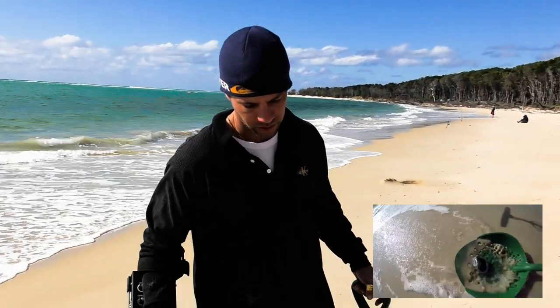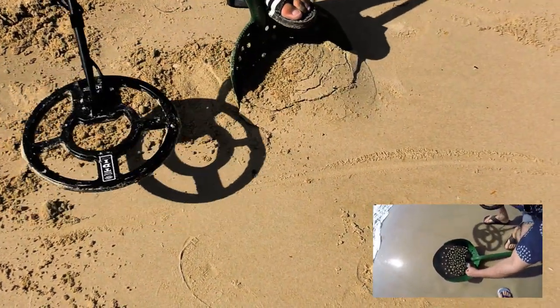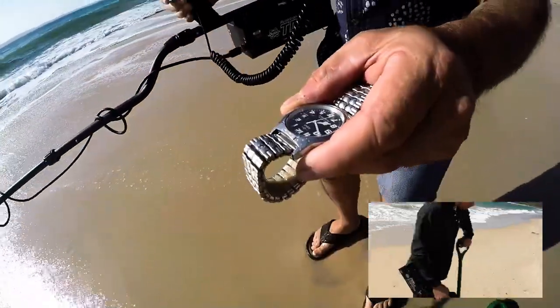A bit deep, this, aren't they? Yeah, that's the good sound. Yeah, it's the deepest, deeper than all the other ones, or it's something small. Hey, check it out. It's working.